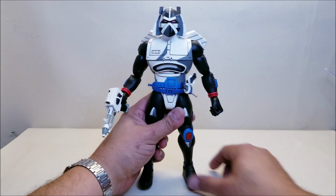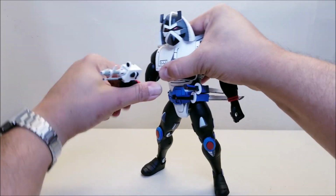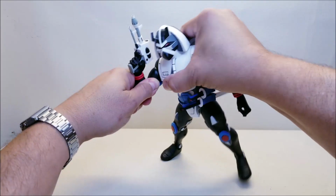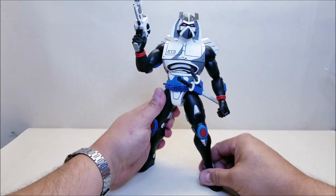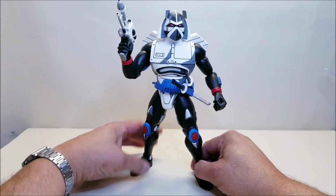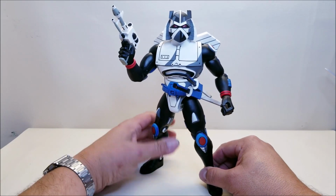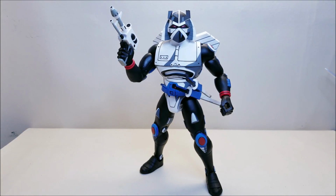This is such a beautiful figure. I've been really looking forward to getting this guy. I'm going to be playing around with him and experimenting with his poses and figuring out a really cool way to display him. And I cannot wait to add him to my turtle display. Very, very cool. And I think that about does it for the Teenage Mutant Ninja Turtles Colossal Chromedome figure by NECA.